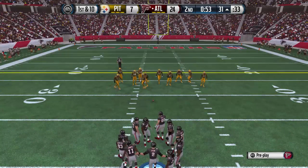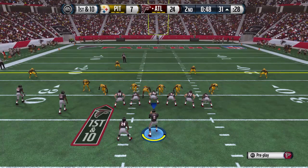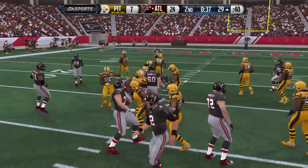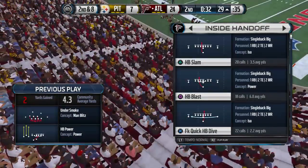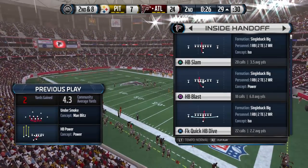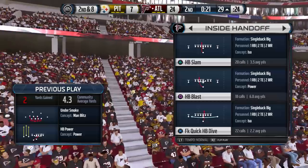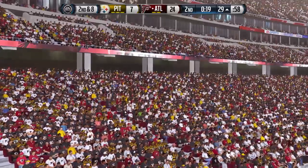First down here after the run. Right back to the ground. And that's a two-yard gain. If you want to run the football with success, you're going to have plays like this where they pick up very little yardage. Don't listen to the fans. Keep running it, and it'll work. The Falcons signal for the timeout, and that's the first one they've used.